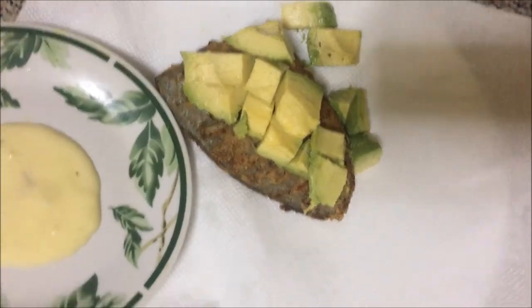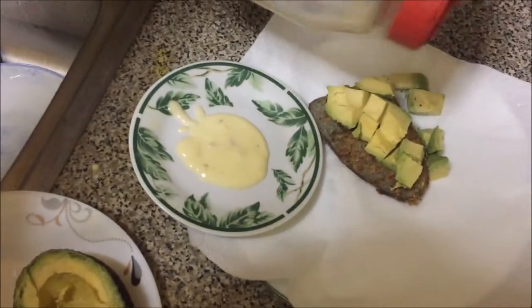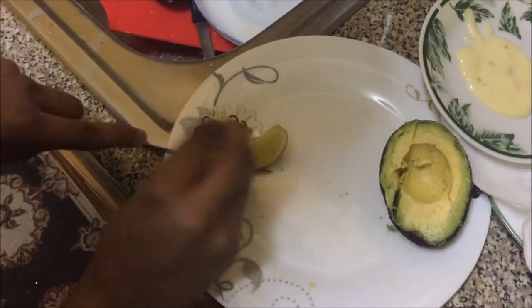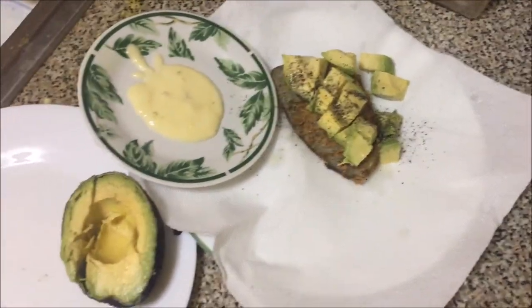It's gonna go a little bit of salt, and some pepper. Last but not least, this time we're gonna add some lime. We added lemon in the past, and I did say lime, excuse my speech impediment, but some lime over the top just for some extra flavor. And we are done. This actually smells really, really good.